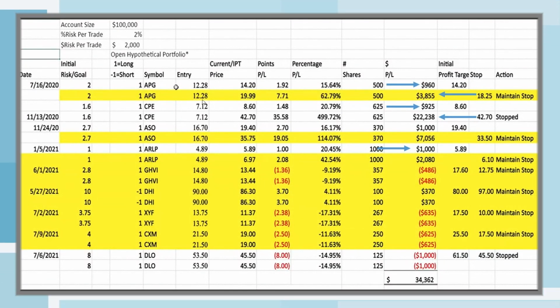It stopped out at nearly a 500% gain, and this is $22,238. On a 100K account, all you need is one or two of these a year, provided that you're practicing proper money management and being selective on the remainder of your trades. You could actually have a pretty good year. Here's another one down here, $7,000. And this one's just getting started at about $2,000.